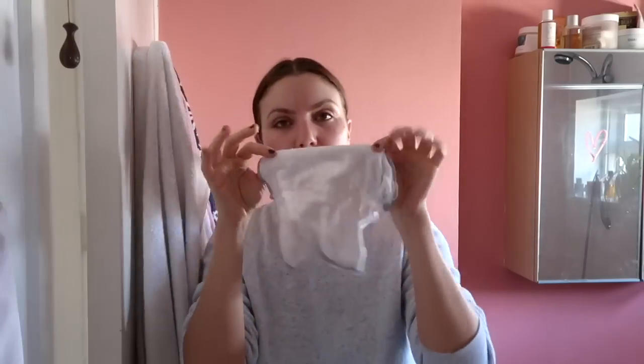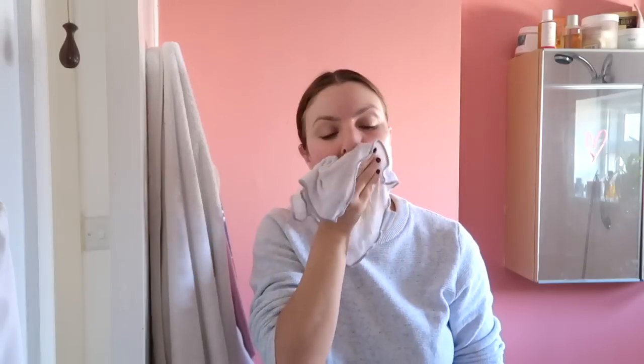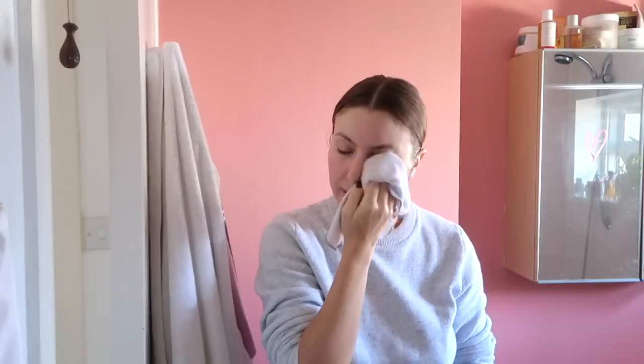Just using a little flannel. Normally I would just probably splash my face, but since I'm filming it, I'm probably not going to get that quite right. So I'm just going to use the flannel just to remove the cleanser. And in the morning I use cold water, and in the evening I use warm water, but never freezing and never boiling, because that can irritate the skin and cause problems, sensitivities, thread capillaries, all of that we don't want. Okay, she's clean.